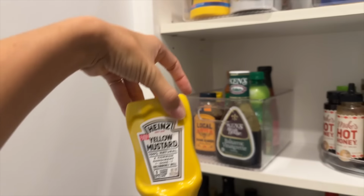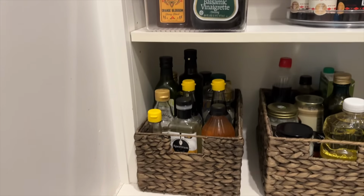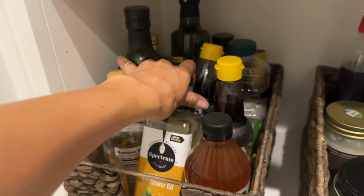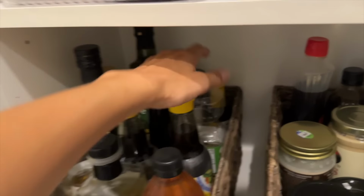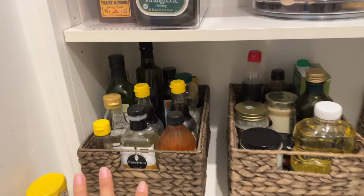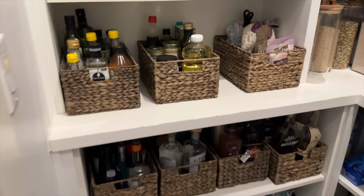because we just ran out of mustard, that I transfer over to the fridge once it's opened and we go to use it. This is all of my sesame seed oils, rice vinegars, sunflower seed oils, olive oils, canola, just all the oils are in here, okay, that I cook with. And then same in here, just ingredients. Okay, we're an ingredient family.